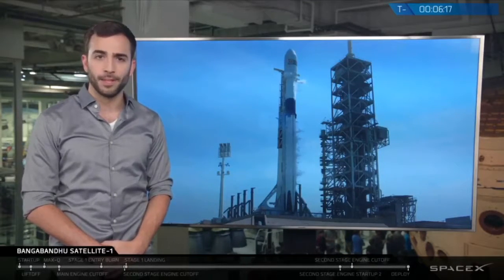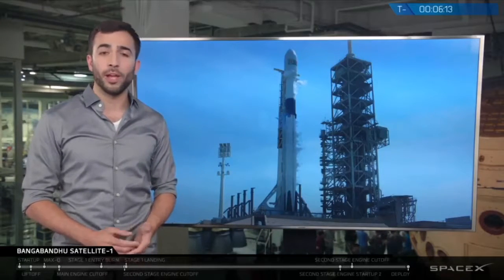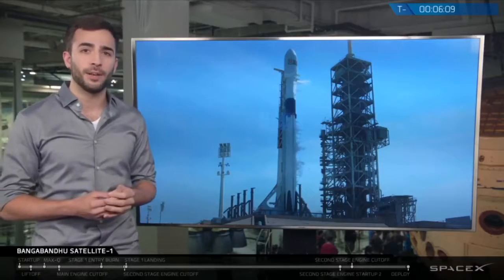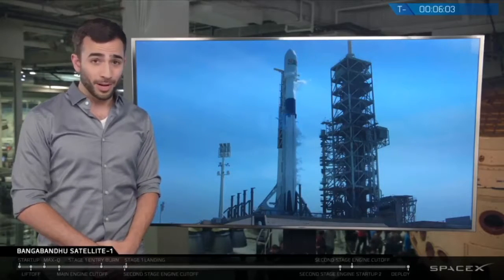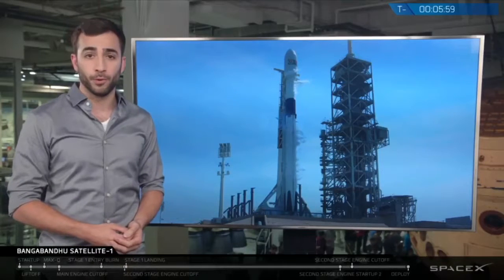years on orbit. Bangabandhu Satellite 1 will stay protected inside that fairing all the way up until about 3.5 minutes into flight. The fairing protects the satellite on ascent, but once we escape Earth's atmosphere, it's no longer needed and we pop it off. We are not attempting to recover this fairing on today's mission, but it's something that we'll look forward to do in future missions.